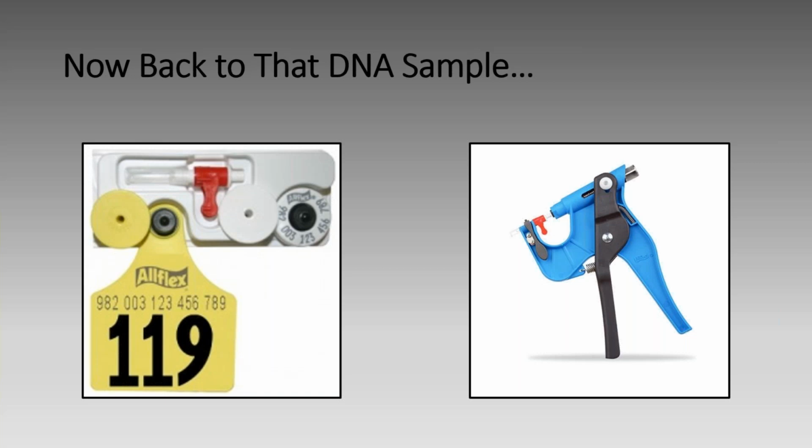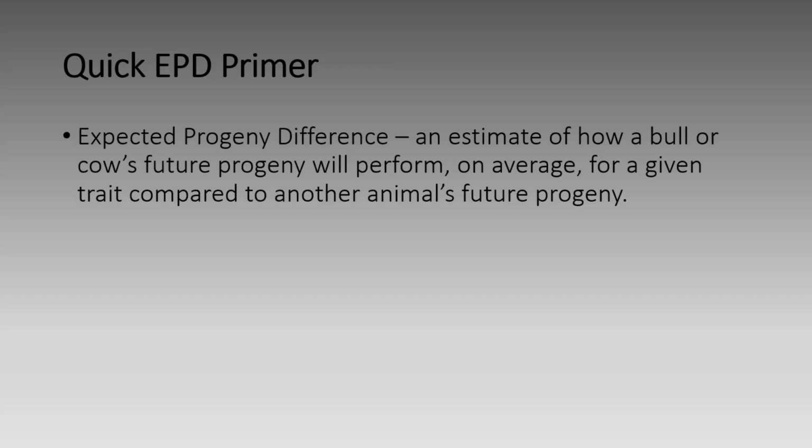So we'll be taking these DNA samples on these steers, and then we're going to genotype them. And you might be wondering, well, why would we do that? So we'll talk quickly. We talked a little bit about EPDs already this evening. We'll just do a quick primer here, and hopefully by the end, I'll have you convinced of why these DNA samples are kind of cool and kind of important.